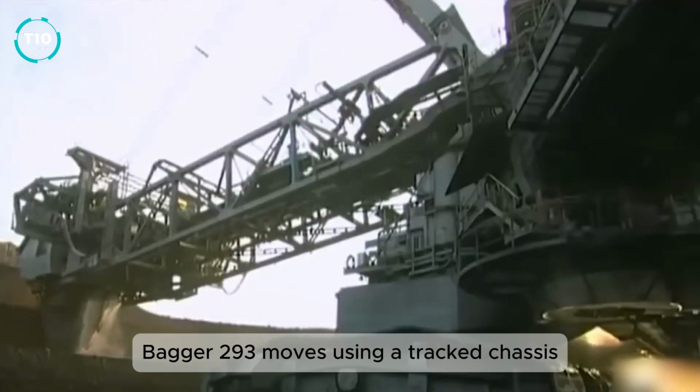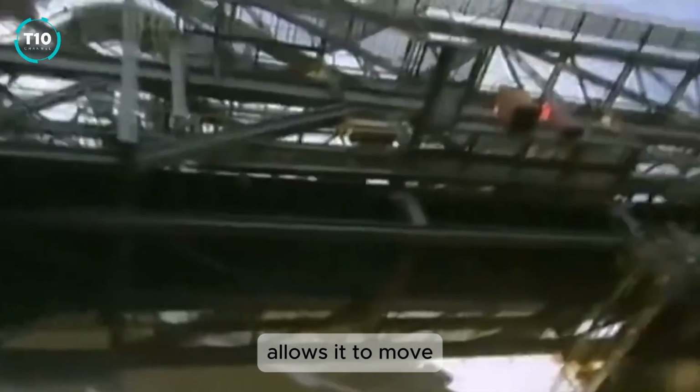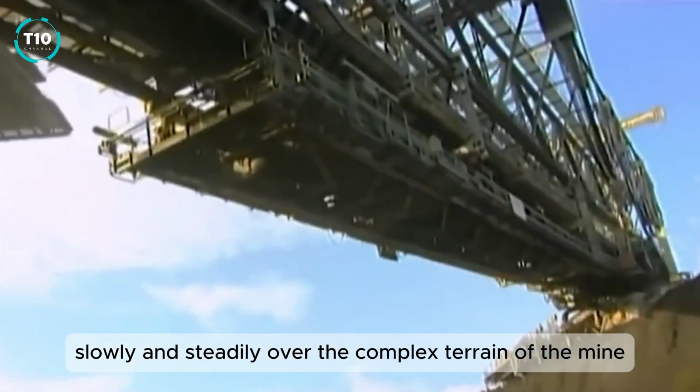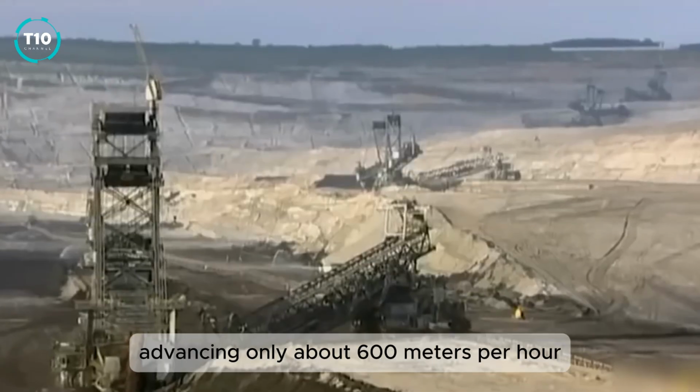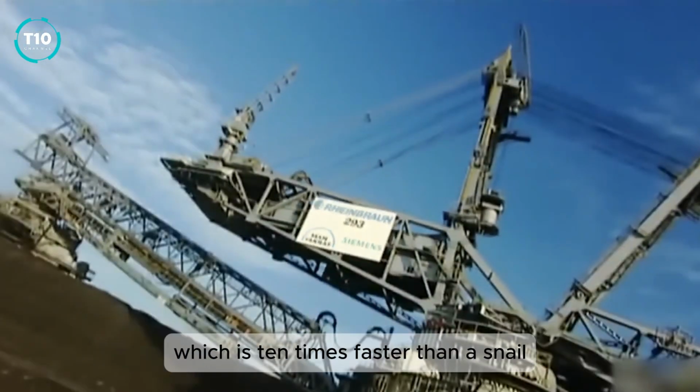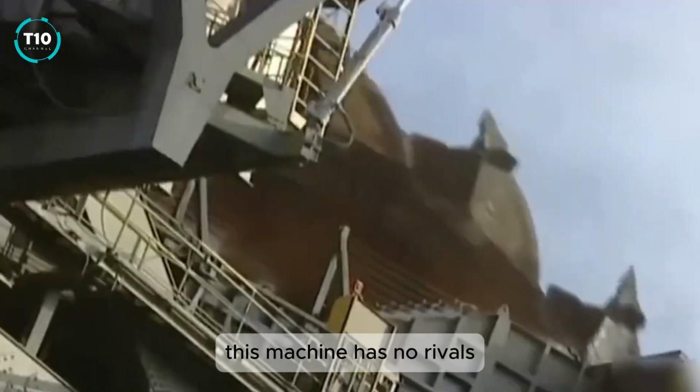Bagger 293 moves using a tracked chassis. Despite its massive weight, the design of the track system allows it to move slowly and steadily over the complex terrain of the mine. Its traveling speed is extremely slow, advancing only about 600 meters per hour, which is 10 times faster than a snail. If there's a competition for slowness, this machine has no rivals.